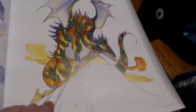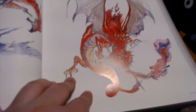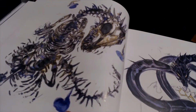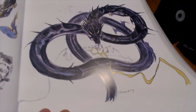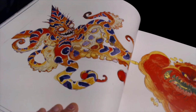It's the green dragon over here. Some red dragon. More dragons and nice dragons. It's the lunar dragon, who's like a bone dragon. Shadow dragon, who you have to fight, who is the dark elf. Turns into the dark dragon. The Octomammoth. Really, really great.